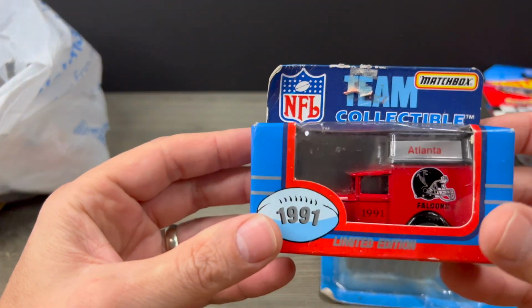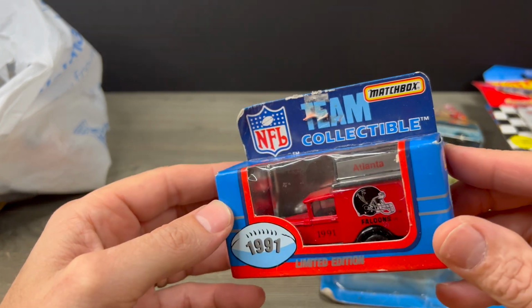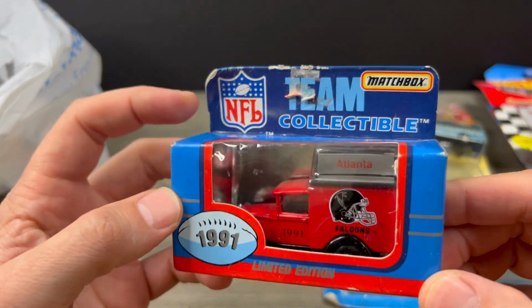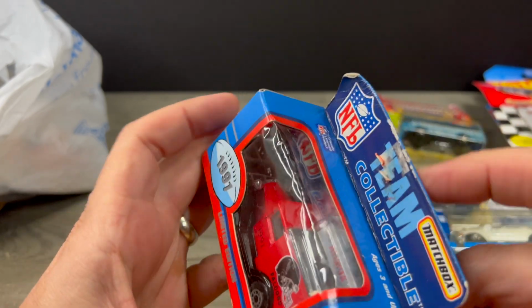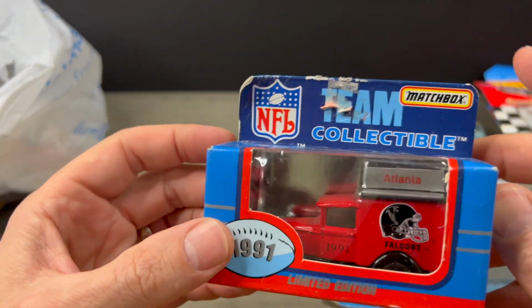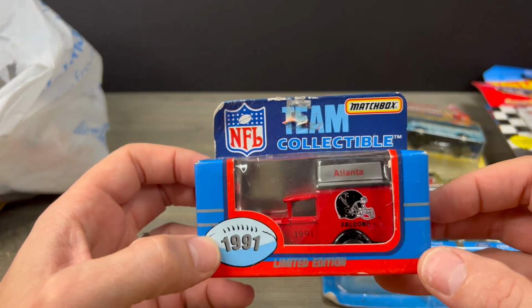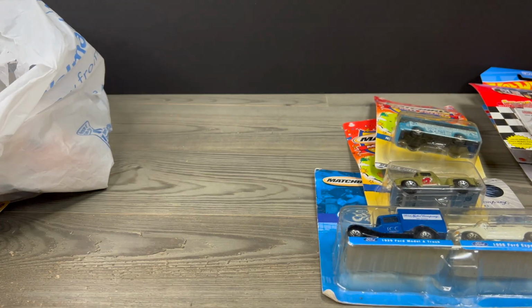What else did he pick up for me? Another one of these 1929 Ford Model A trucks. This one, Team Collectible. It's got the Falcons livery on it. Looks like 91. This one also with the not so desirable for speed wheels. Boy, these things have got some heft to them. I may have to crack into that guy and just see how he does anyway. Maybe get lucky. Who knows?